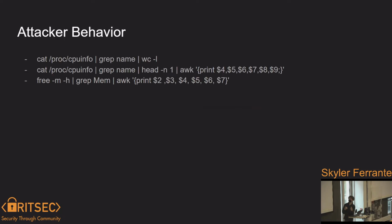This is one thing that I would see a lot, stuff like this. Does anyone know why they would want CPU information and memory information? Looking for CPU specific exploits? Maybe, but most of it was cryptocurrency miners. If you have a good enough CPU, they'll drop an XMR miner, something like that, to make money.